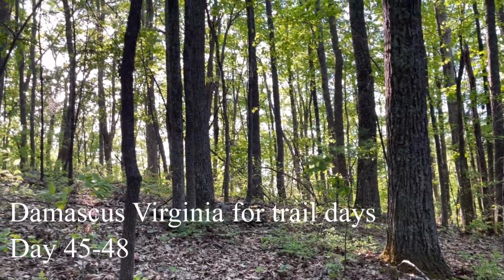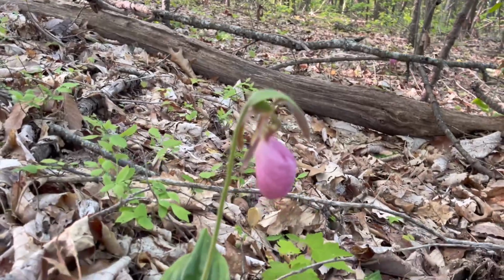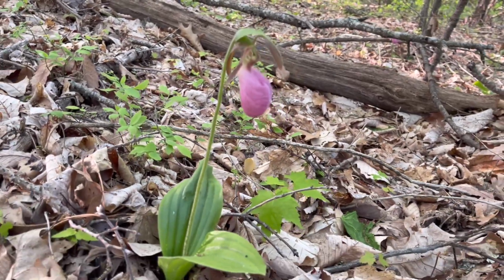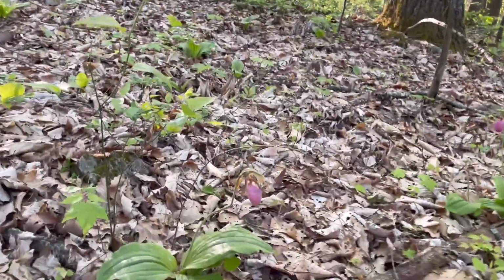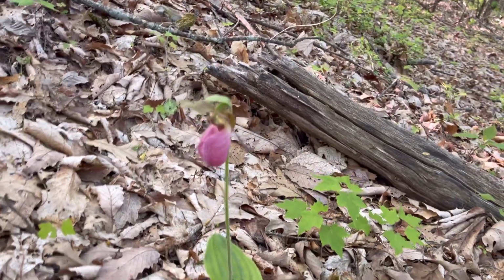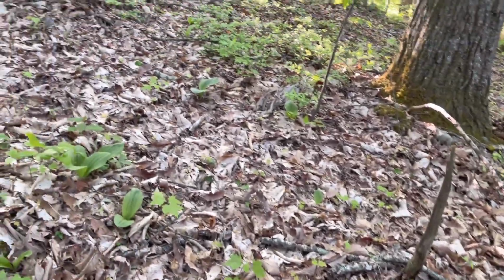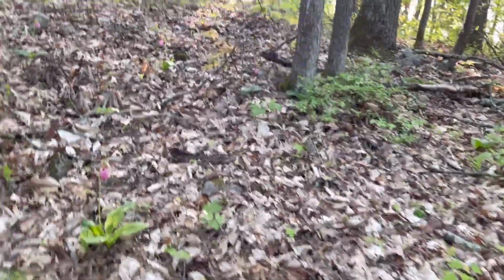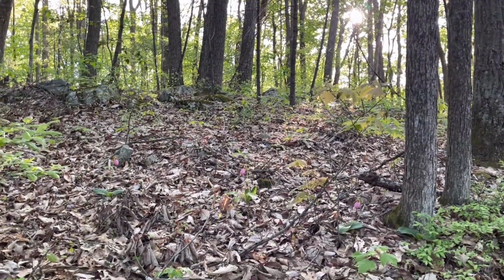So I'm on my way to find a bathroom spot, and we are coming across more and more and more lady slippers. God, I love them. They're so beautiful. Oh my gosh. And more and more and more. They're everywhere out here.